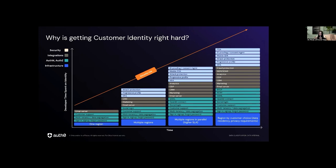This is an identity growth curve. And so on the x-axis, you've got time. And on the y-axis, you have developer time spent in identity. And so as you can see, as your business grows and evolves, the complexity of identity grows along with it. And that's because identity orchestration requires several things.